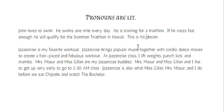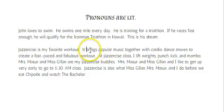Now let's make it a little more complicated and let's read about jazzercise. Jazzercise is my favorite workout. That sounds pretty good, right? Then I go, jazzercise brings popular music together with cardio dance moves to create a fast-paced and fabulous workout. I feel like I just said jazzercise too many times. So jazzercise is my favorite workout. It brings popular music together with cardio dance moves to create a fast-paced and fabulous workout. At jazzercise class, I lift weights, punch, kick, and mambo. Okay, so far so good.